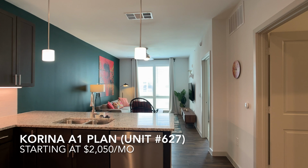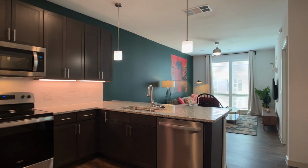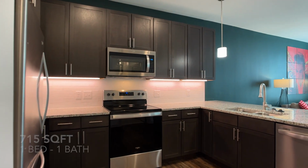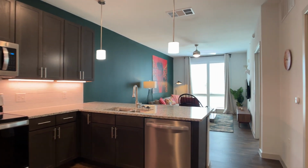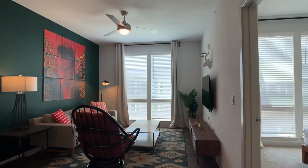Immediately when you step into this unit, you're right in your kitchen, which has these nice granite countertops, a really cool white subway tile backsplash, some really nice under cabinet lighting, which I think is a must for any space, whether it's an apartment or a house. Over on your left, you have this really nice accent wall that helps define this space and create depth in this area.